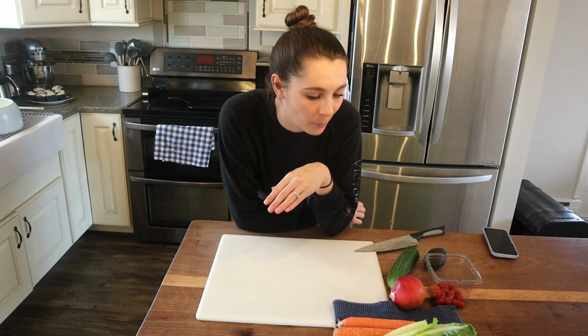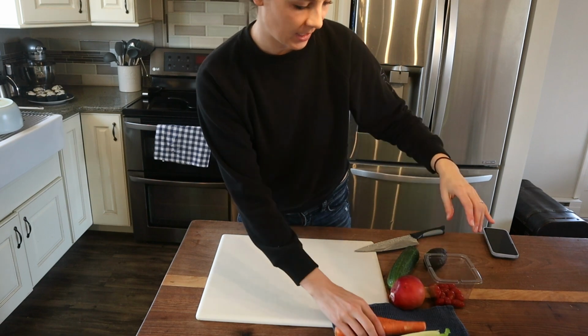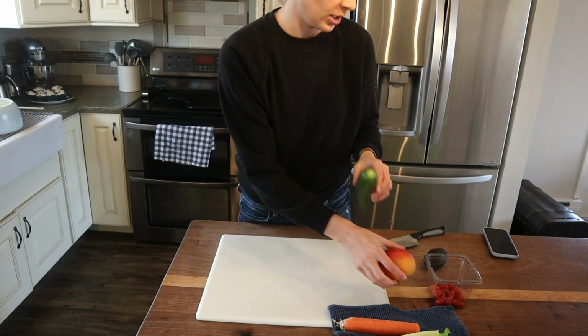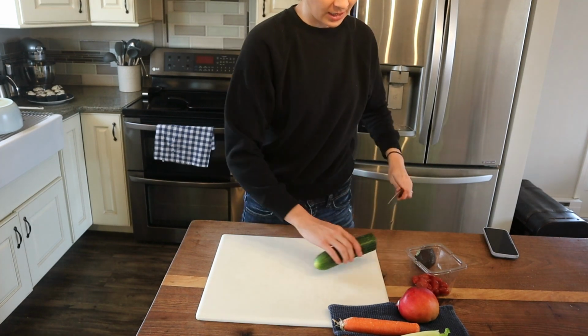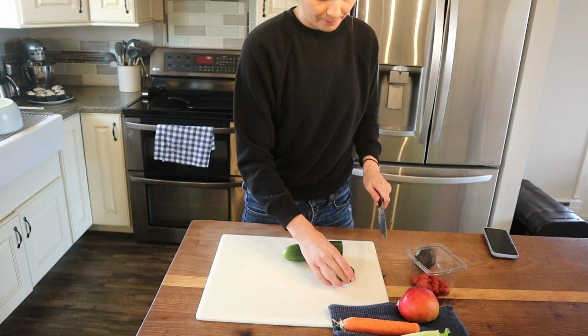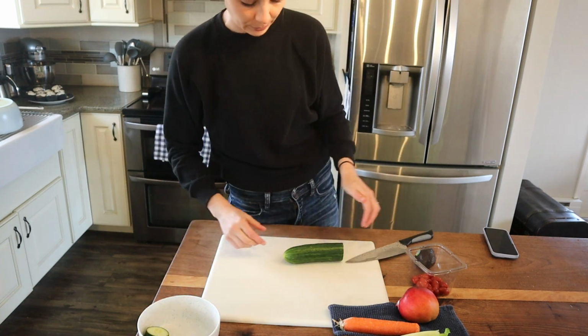Okay, so what we're going to be putting in our spring rolls are romaine lettuce, carrots, mango, a cucumber, some tomatoes, an avocado, and then obviously our shrimp. I'm just gonna grab a scrap bowl.